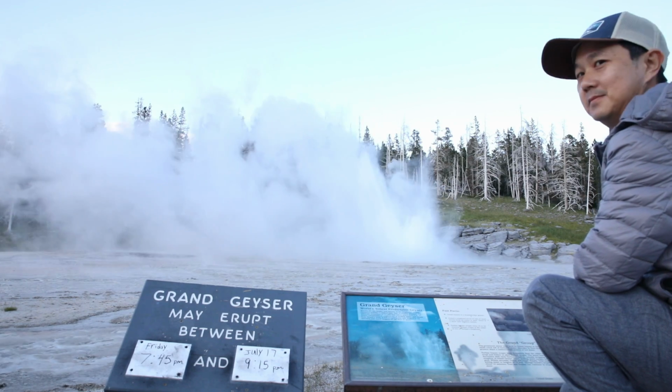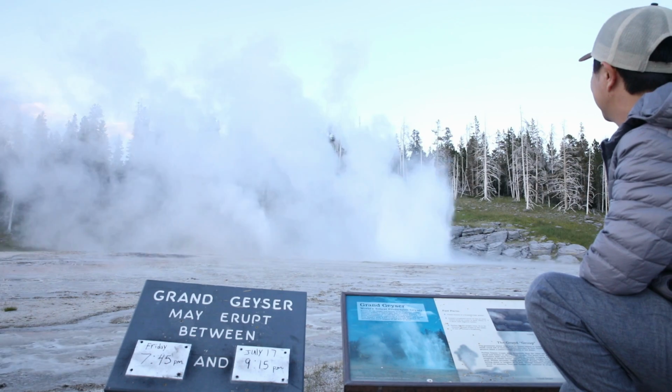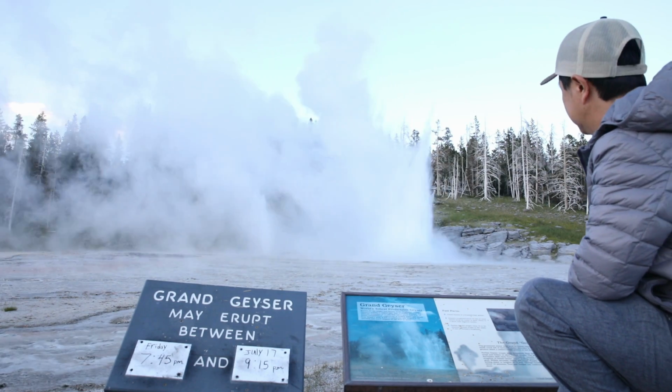The eruption intervals vary from hours to days to even months. You just have to be lucky or come back at the estimated time frame that it can erupt.